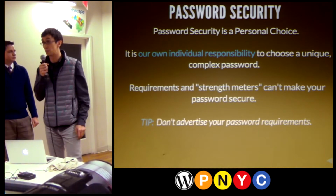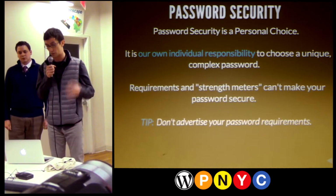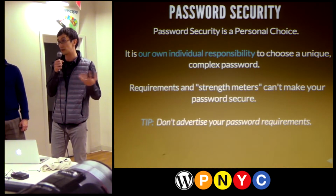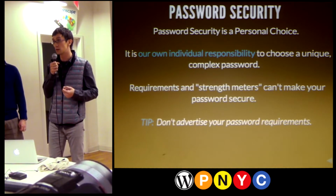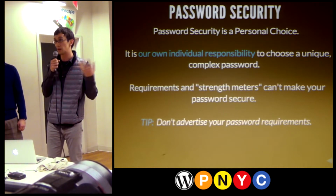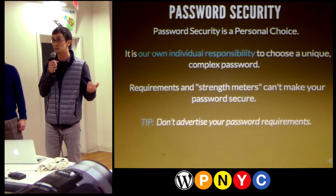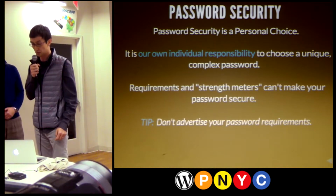And then one tip for people that are site owners that run your own WordPress, don't advertise your password requirements. This goes for anything. It doesn't even need to be WordPress. If you have a website or web application where you're asking for a username and password, don't tell them that you're only taking alphanumerics. It kind of makes it easier for people to hack you.